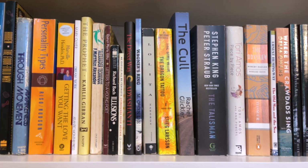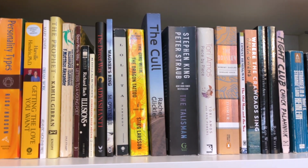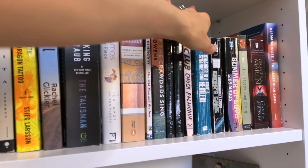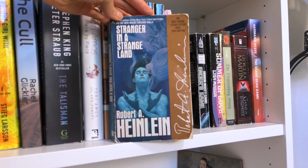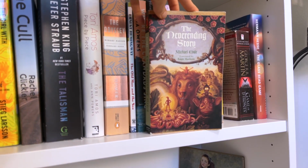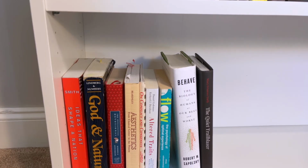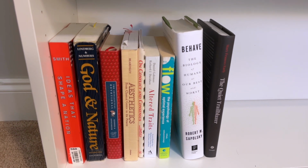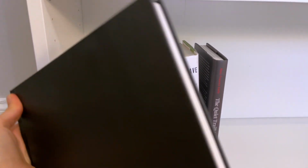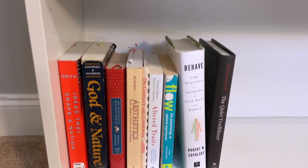So here I have some Enneagram books because I love the Enneagram, and some other kind of random genre books. Stranger in a Strange Land I read way before I knew about BookTube. The Neverending Story I read in high school and reread a few years ago. And here I have my nonfiction books, and guess what? This is my dissertation. I can't believe it's so small. It feels like it took forever to write, so I'm surprised it only turned out that long.